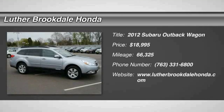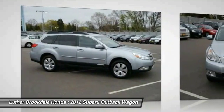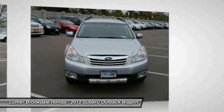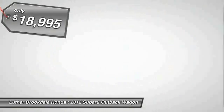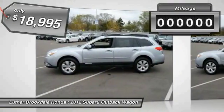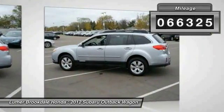Make a great choice today with the 2012 Outback. Take the go-anywhere capability of all-wheel drive and plenty of room for cargo and companions, and you've got the Subaru Outback. Let the adventure begin, and it is priced below $20,000. This vehicle has less than 70,000 miles.